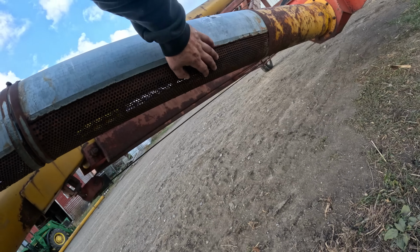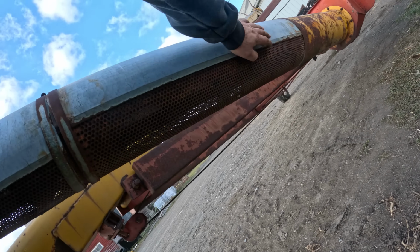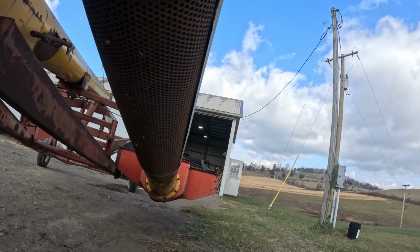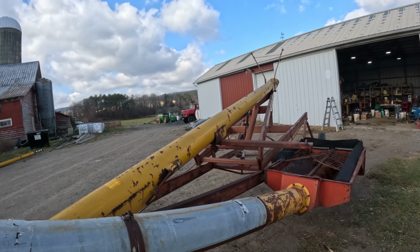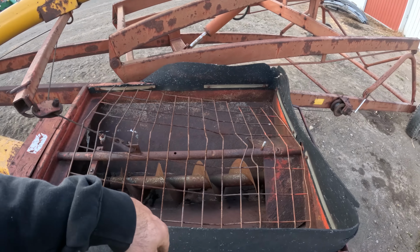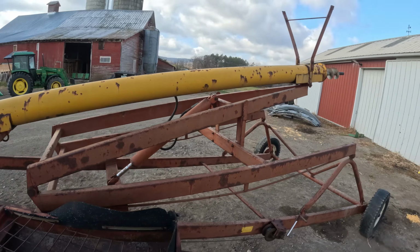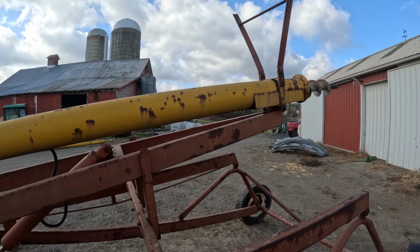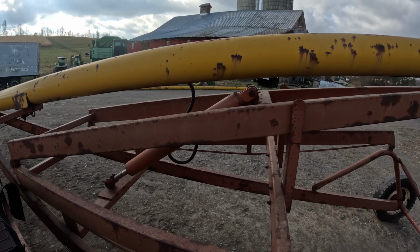Right here has a hole in it. Where is it? I don't even know. Somewhere in here has a hole. Right here. So we're gonna duct tape that probably to get through and see. I don't know if we're gonna use this auger or not this year. It's got a few pinhole leaks down the bottom, nothing crazy. But when I saw it sell and I knew that was in the works, made it happen.